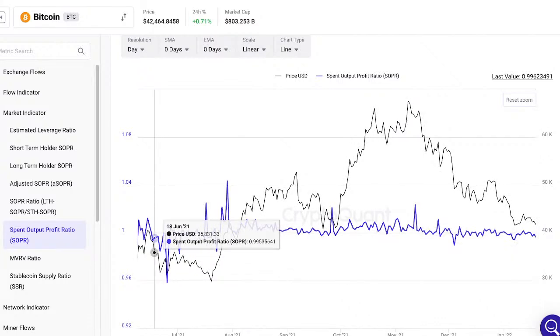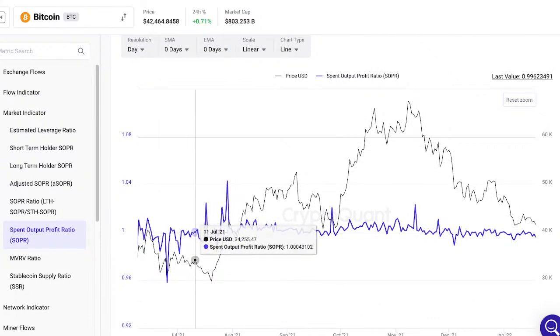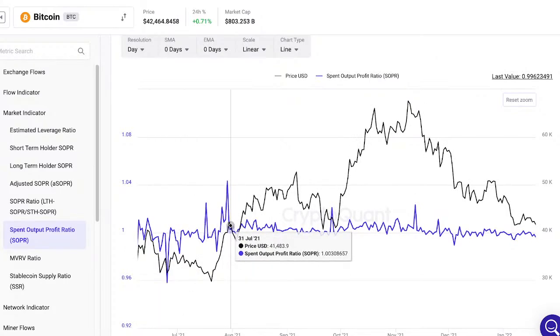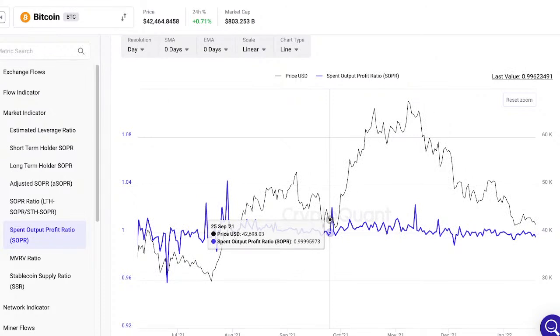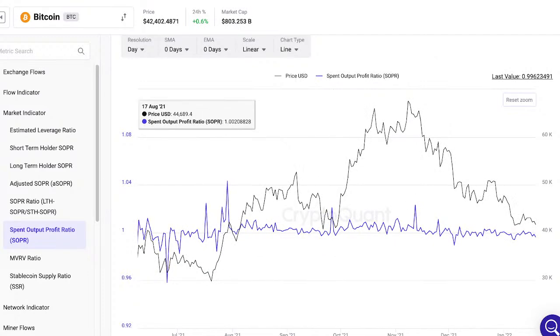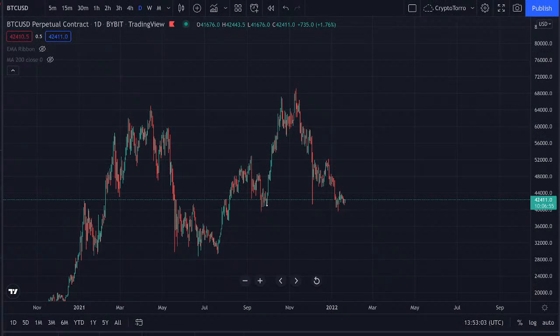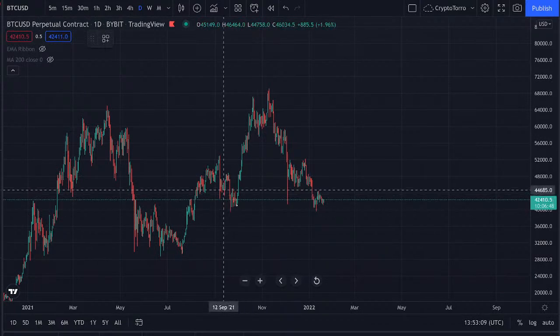We can clearly see that during May all the way to June, July 2021, we saw the SOPR below the 1 area. Once the SOPR is below 1, also right here, once we were at the 25th of September, 27th of September 2021, we did as well see the SOPR below the 1 range. And all those points, you can clearly see, were points before Bitcoin saw exponential increase towards the upside.